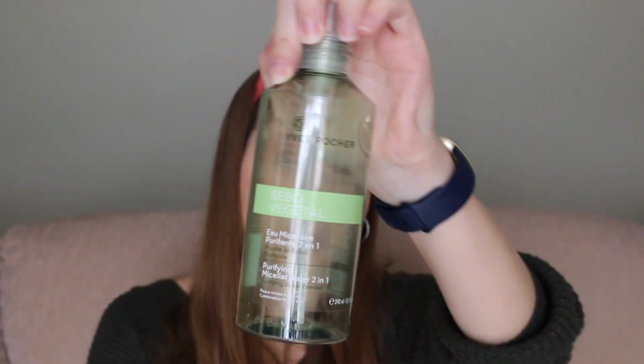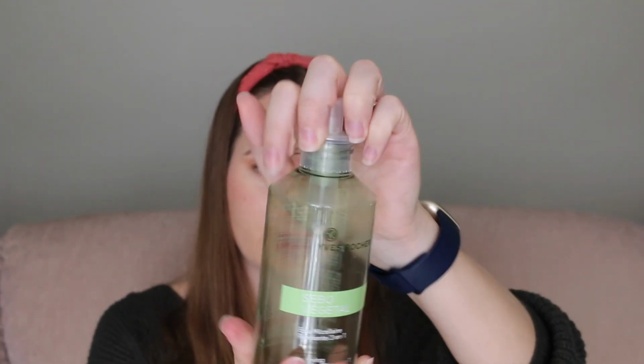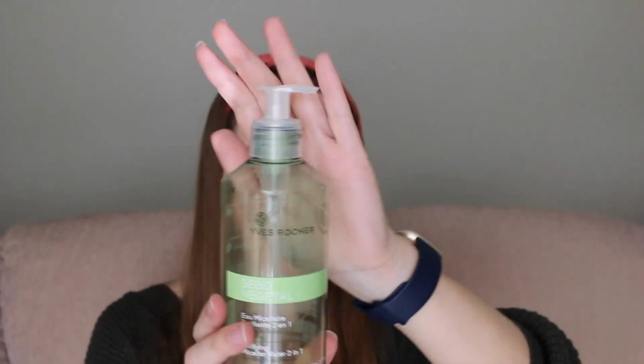Then from Yves Rocher, I have the Sebo Vegetal Purifying Micellar Water 2-in-1. It takes me a really long time to finish these bottles, which I've had for a couple of years. Finally got through it. I mostly like using micellar water to remove my makeup, and I don't use it as much on my actual skin.